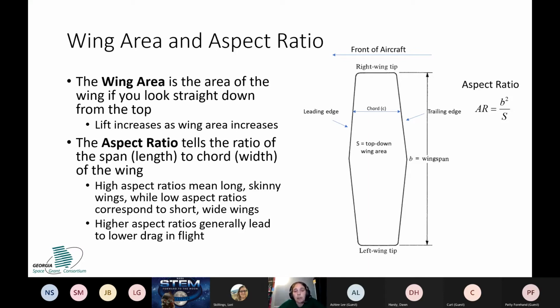The other thing that we care about is the shape of the wing. We use a parameter called aspect ratio to talk about the shape of the wing. It's a measure of how long and skinny the wing is. We calculate it by taking the length from wingtip to wingtip, squared, divided by the wing area. A bigger aspect ratio means our wing is long and skinny, and a smaller aspect ratio means it's short and stubby, short and fat.